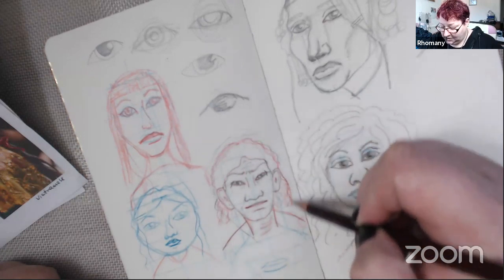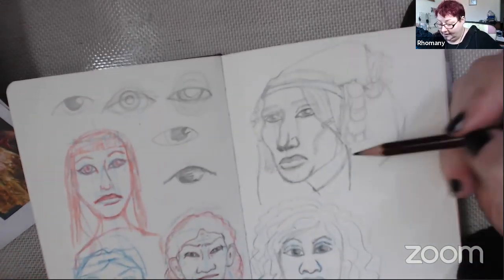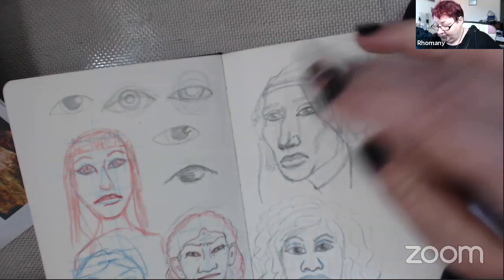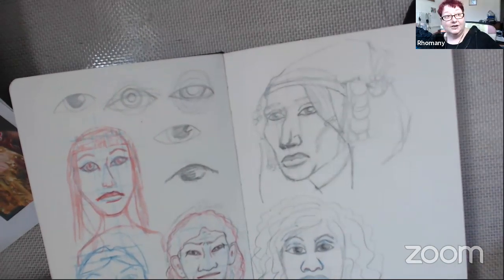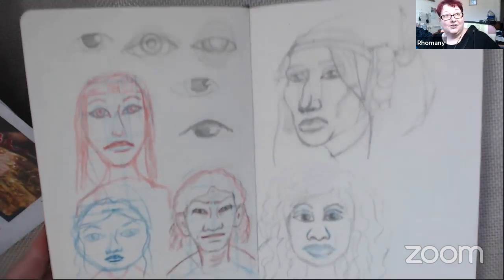I think she'd be awesome as a crone. I'd love to draw her as a crone. And this girl, oh, she's just gorgeous. I love her, everything about her. I even love her outfit. No need to change anything about her as far as I'm concerned.